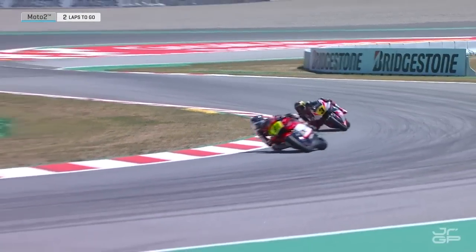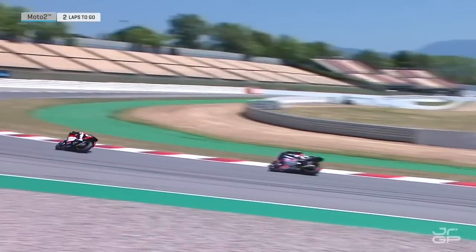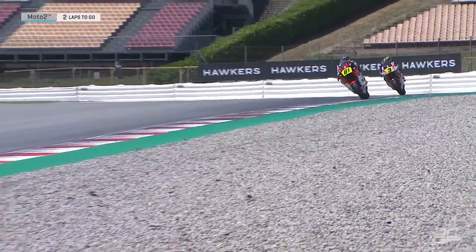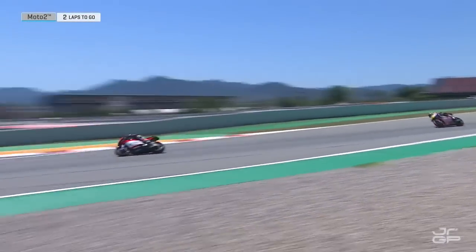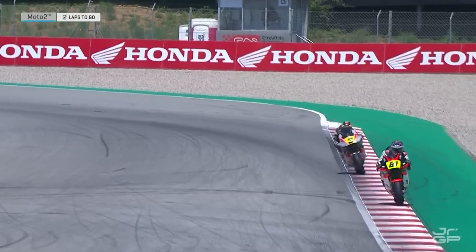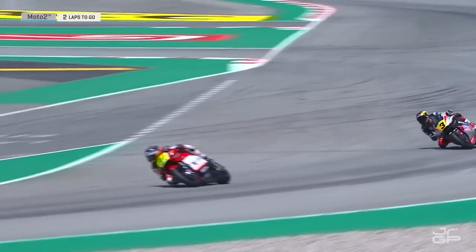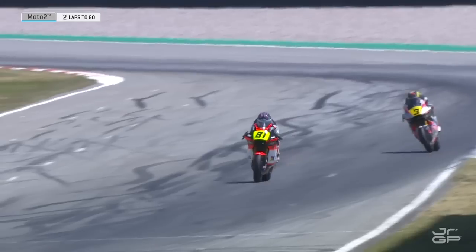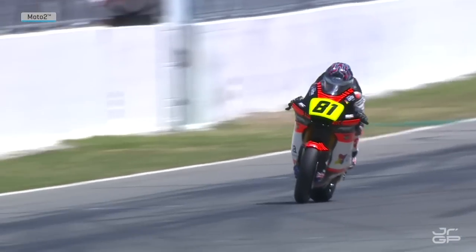Senna Aegis has been tucked up behind the number 3 of Lucas Tulovic for pretty much the whole race after a couple of laps, trying to catch him up. Now then, what can Senna Aegis do? The young gun against the experienced guard. Senna Aegis versus Lucas Tulovic. 1 lap to go here in Barcelona, and it looks like Senna Aegis is breaking clear from Lucas Tulovic. It's going to be around half a second across the line. What can Lucas Tulovic do?